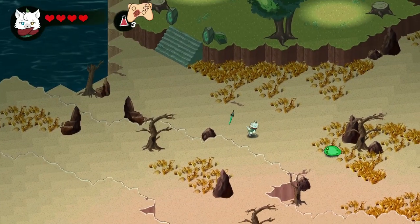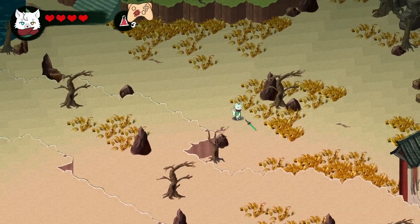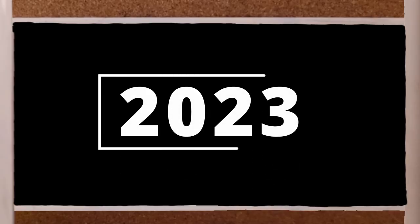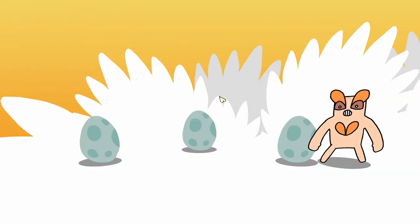Vani is a top-down action-adventure game where we collect berries, watch cutscenes, break rocks with our magical floating sword, make potions, shoot with your sword, and collect tags as well as shells. The first game of 2023 is called Shiner. The menu is just someone punching someone else. This is gonna be a weird game, isn't it?